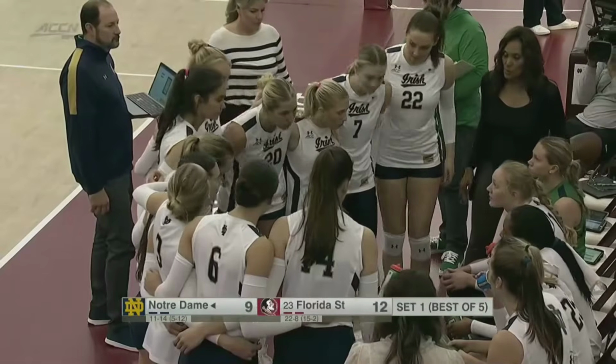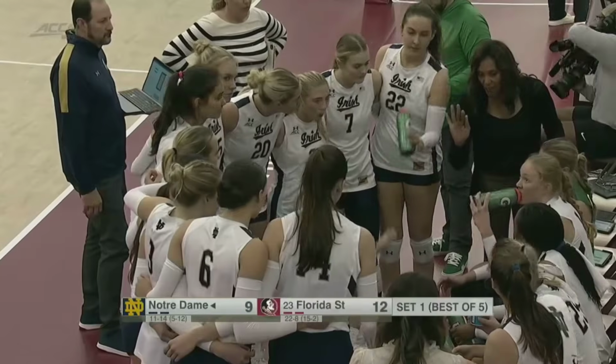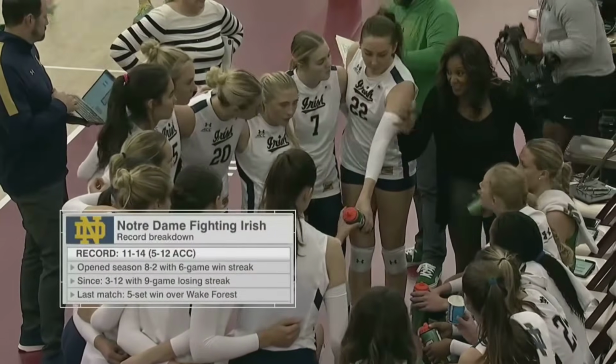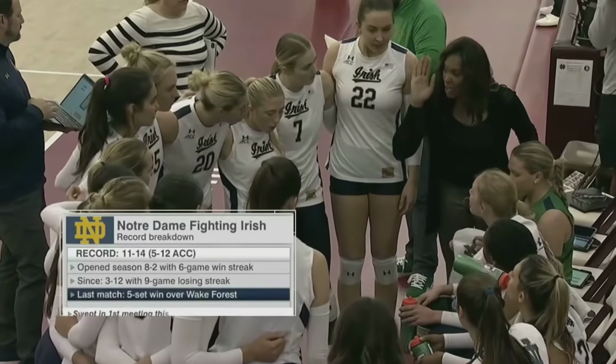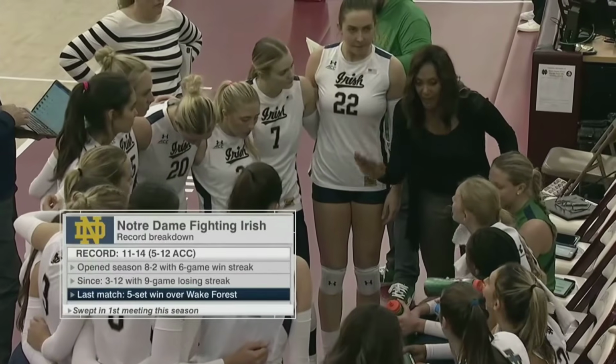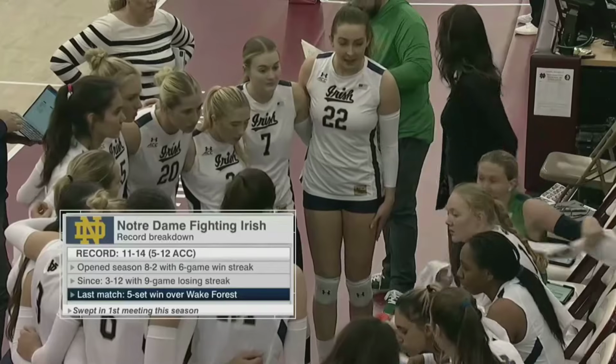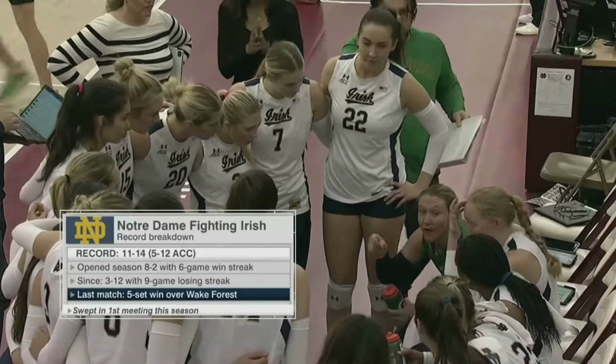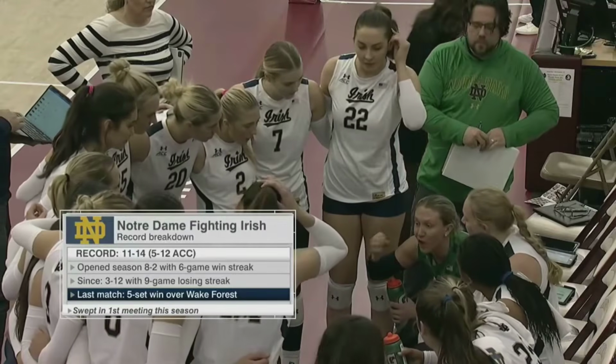And so we took a look at where Florida State stands and how they got here. They call a timeout with Notre Dame on a 3-0 scoring run. We'll take a look at where Notre Dame has come and where they're going. They're 11-14 on the year, 5-12 in conference play. They opened the year, though, 8-2, which included a 6-game winning streak. Things were going well. Then things did not go so well.